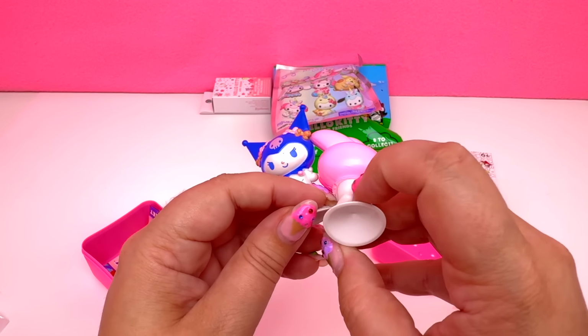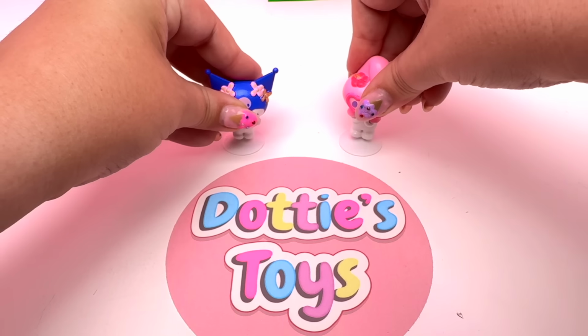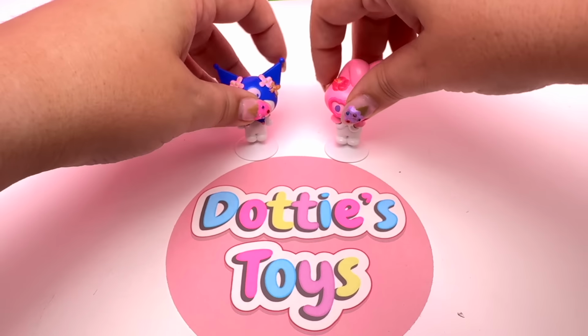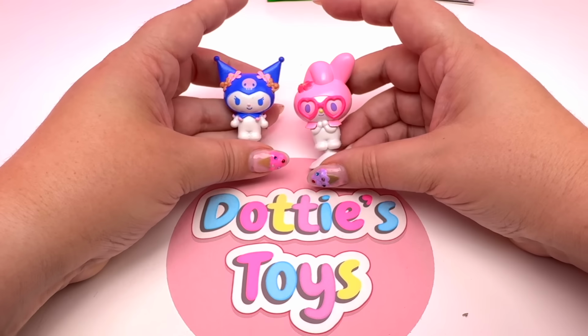All right, let's see if this will stick to my poster board. All right, let's go ahead and stick them down and let's see. What? Oh my goodness, it totally works. Very, very cool. Love it.